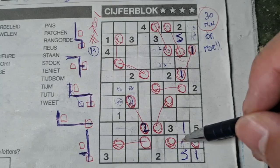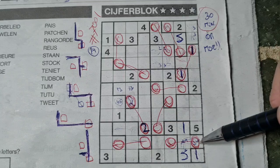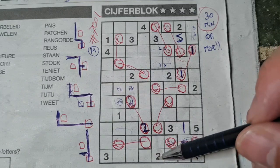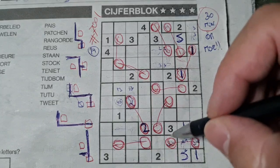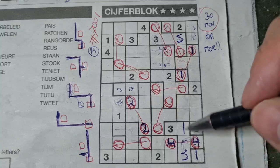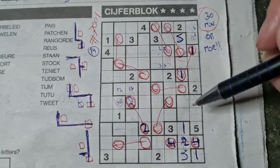So 2 numbers left, the 2 and the 4. But this box is connected with that box. We also 2 and a 4. But we already have a 2 here, so it can't be 2 anymore. This box should be a 4. Is connected with that box, should be also 4. 1 box left in this area for number 2. Alright.